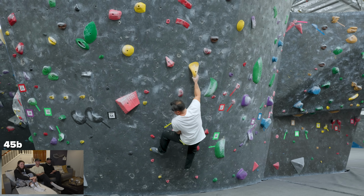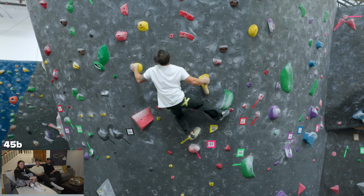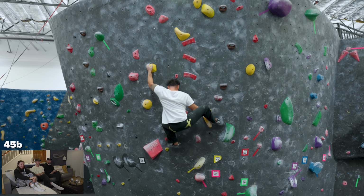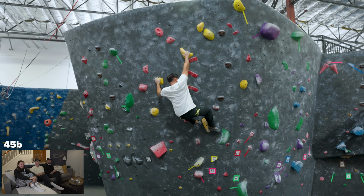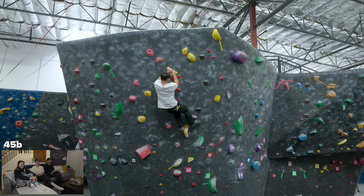This was Doyle. Okay. This one started out as like V11. Oh, no way. All the holds were like that first left one, so they were just like the worst slopers ever. And it still is kind of hard. Yeah, this top sequence is very tricky. Yep. And you're so high off the floor.